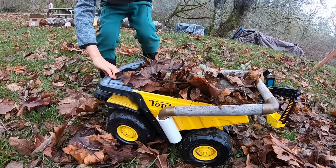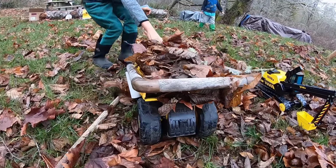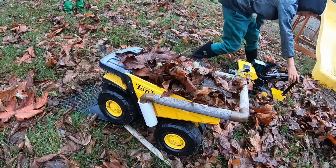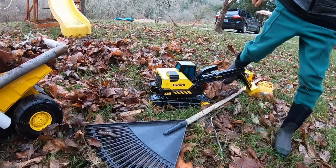Let's drive Tonka over. Now I know something else that can be helpful. What? Like, if there's a, pretend this rake is a fallen tree. You can't get over it. But the excavator can just move the fallen tree. All right, move that fallen tree, excavator. There you go, nice work.